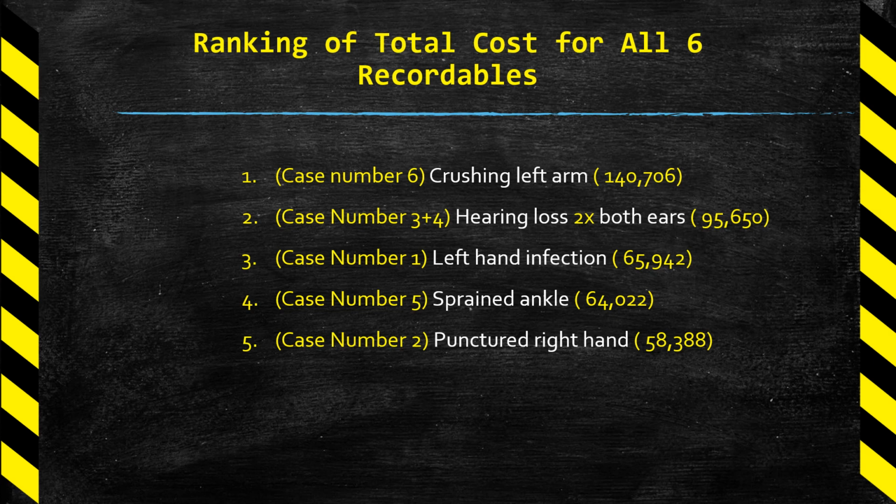Ranked fourth is case number 5 with the sprained ankle with $64,022, which was really close to case number 1. And then in fifth place, we have case number 2, punctured right hand, $58,388. And I want you to take note that being ranked first, second, and third is not a good thing on this side of the rankings, because this just shows how much more money the company has to pay rather than down here. That's almost a $100,000 difference.